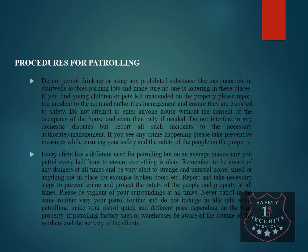Never patrol in the same routine. Vary your patrol routine and do not indulge in idle talk while patrolling. Make your patrol quick and at a different pace depending on the type of property. If patrolling factory sites or warehouses, be aware of the routine of the workers and the activity of the clients.